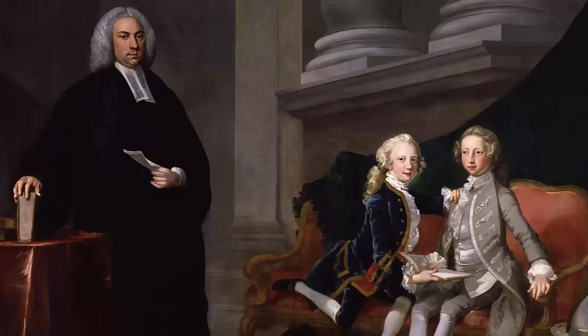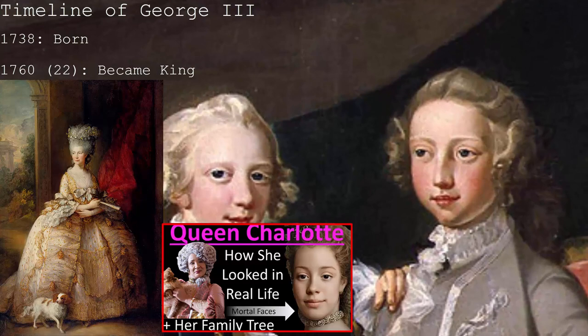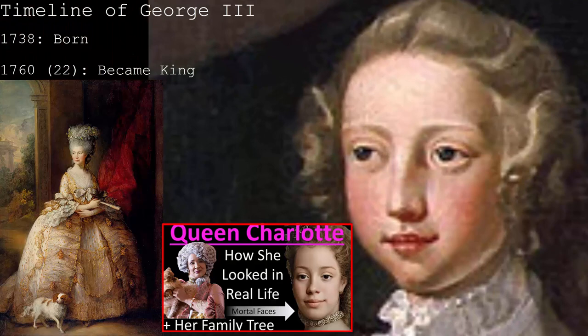George III became King of Great Britain and Ireland in 1760, aged 22, and then a year after his coronation, he met Princess Charlotte of Mecklenburg-Strelitz, the daughter of a German duke, who also was his third cousin. And you can see how they're related in this video, but it was a fruitful marriage, producing 15 children.